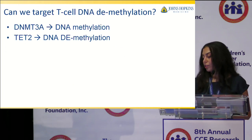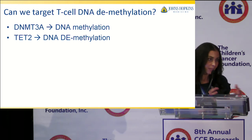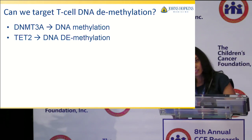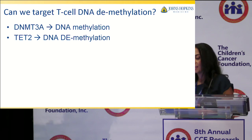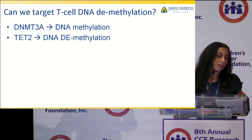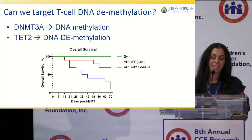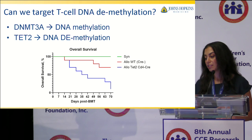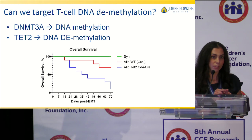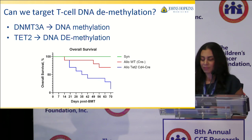And then another interesting thought here is, okay, we just showed if we take out the enzyme that does DNA methylation, the mice do worse. What if we take out the enzyme that does the opposite? Because TET2 is an enzyme that catalyzes DNA demethylation. It goes and removes the methylation marks. That should be the opposite phenotype, right? It should be better. Except it's not. It's very similar. And the explanation behind this is probably that even though these two enzymes have different functions, they probably have similar programmatic goals in the cells.